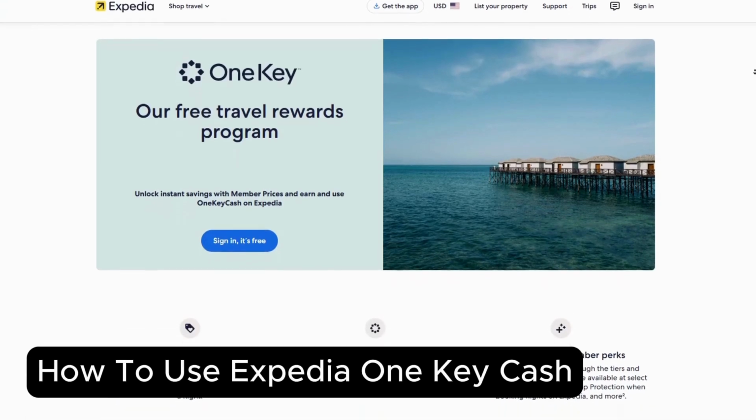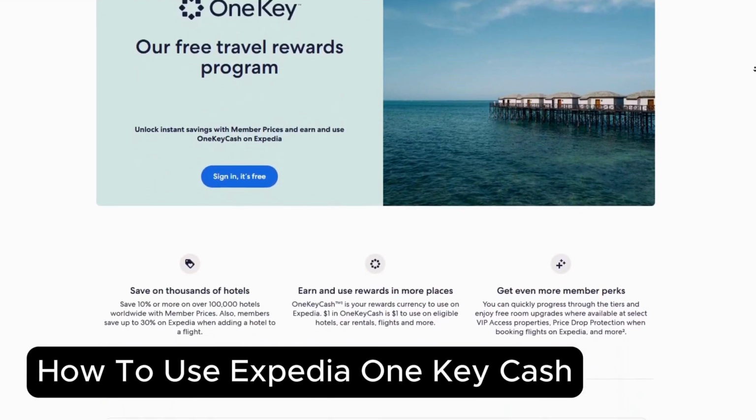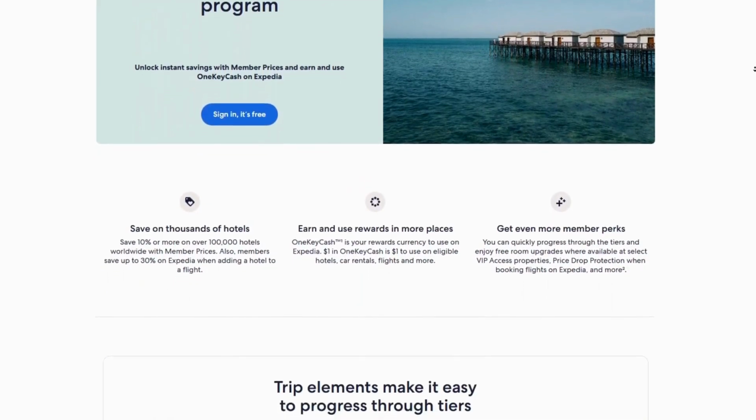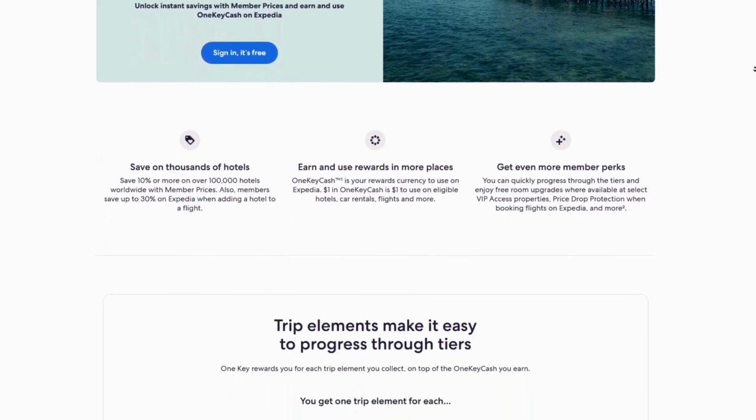How to use Expedia One Key Cash. Now, Expedia's One Key Cash is a loyalty reward system that allows travelers to earn and redeem cash-like credits on flights, hotels, rental cars, and more.